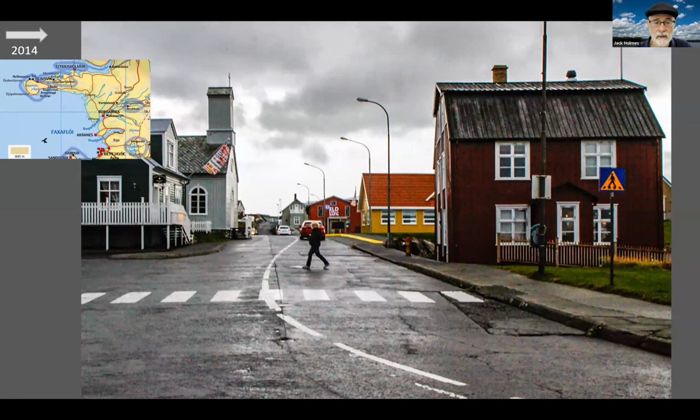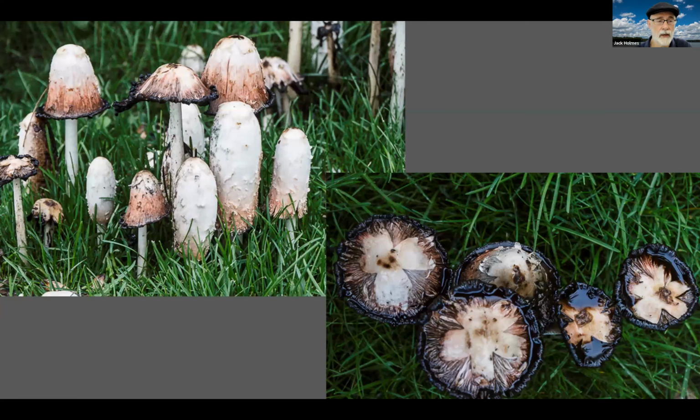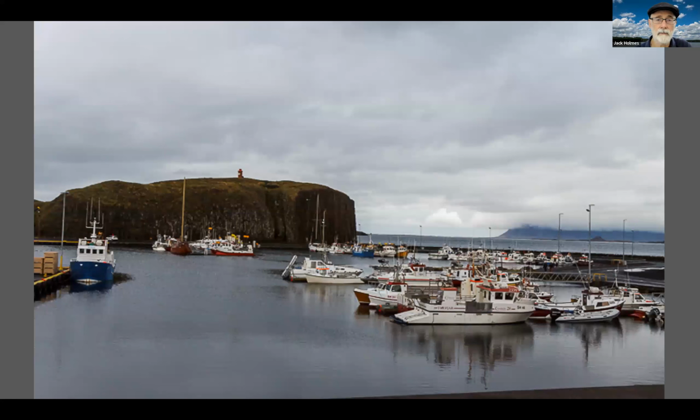In town, a lot of mushrooms as we're walking along the road from our hostel. We're on our way to dinner. I don't know if these mushrooms are edible or not. I never saw them on a menu. But lamb and lentils were there, and another Viking. Again, fish and lamb, most popular at meals.